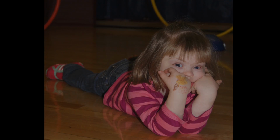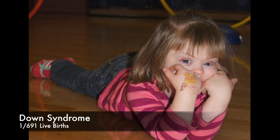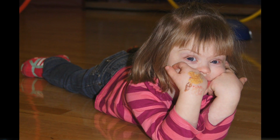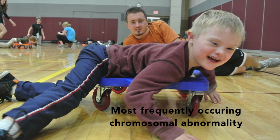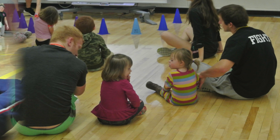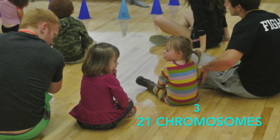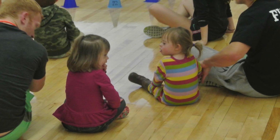Now that we more clearly understand the importance of gross motor development in children with Down syndrome, specifically object control skills, let us get a better idea of Down syndrome. Down syndrome is a genetic condition that occurs in 1 of every 691 births, making it the most frequently occurring chromosomal abnormality. The most common form of Down syndrome is trisomy 21, which occurs when there are 3 instead of 2 number 21 chromosomes in every cell of the body.